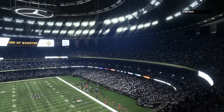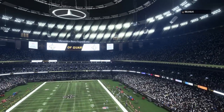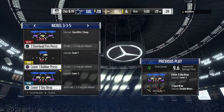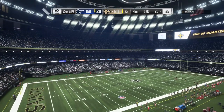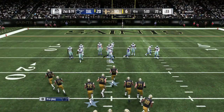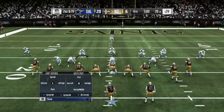Back now here live in New Orleans. The Saints hold the football, but they're trailing as we begin the fourth quarter of play. First down, a bit of a disaster, and now on second and goal, back even further.